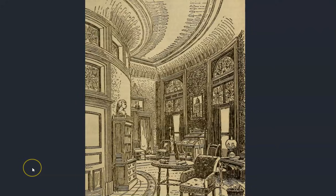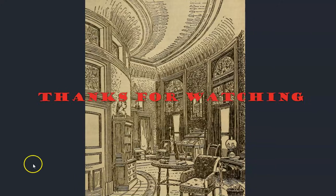So this has been a look at some of the buildings that had very short build times, many of them no longer standing. It really has to make you ask the question, how is that possible?